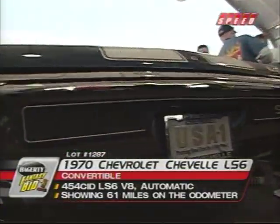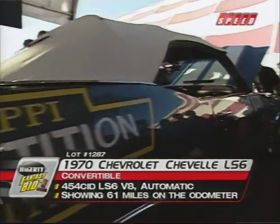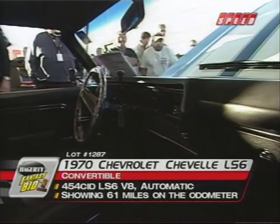So think about this, an LS6, which has a lot of value to start with, a convertible, and with the racing history attached to it. What do you think this will go for? So, what are we bid?